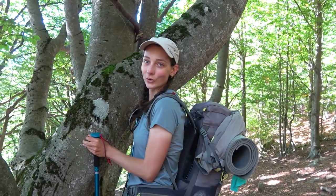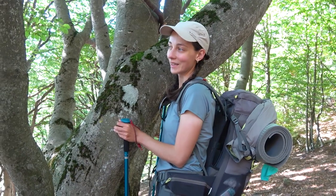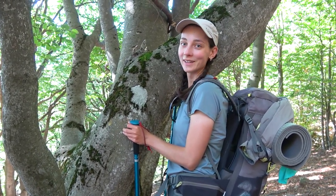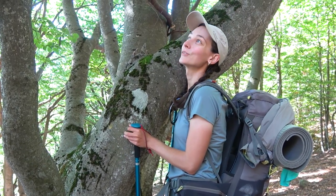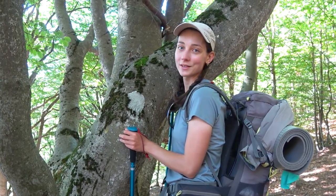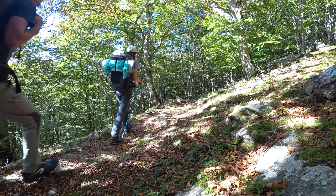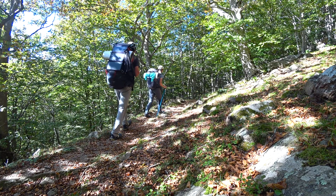These kinds of trees are so huge, and it feels like they know all about life, and they live it all, and you feel like nothing in front of them. They're just so wise and deep. We love them so much.